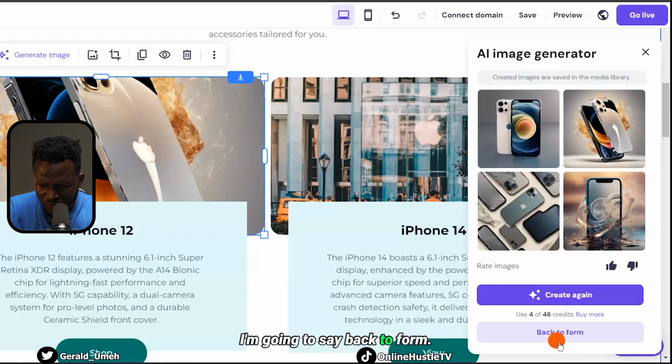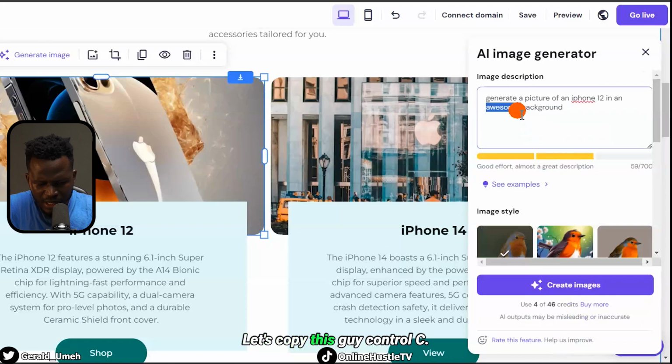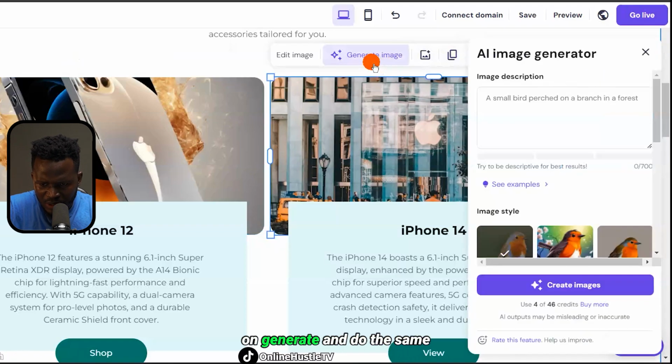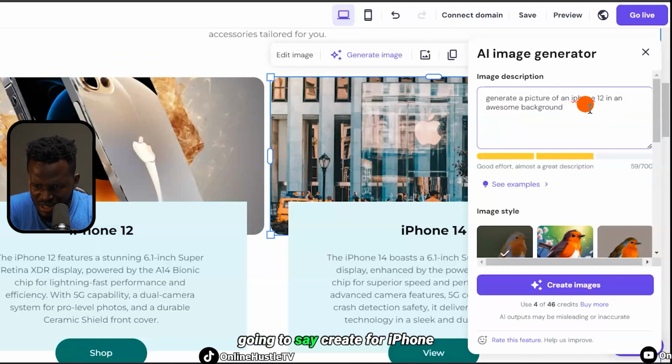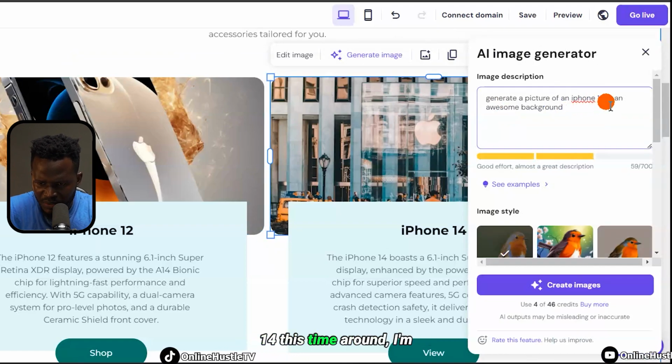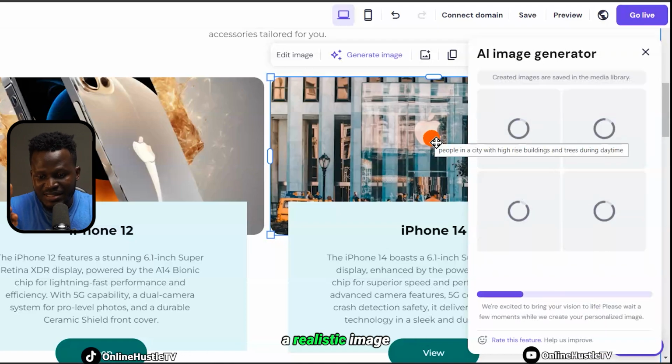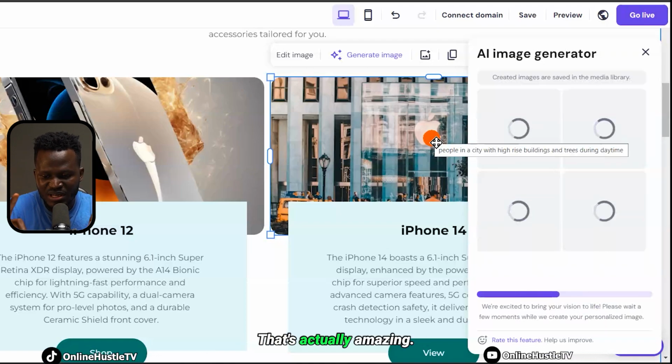I'm going to say back to form, right? Let's copy this guy, Control C. Then I'm going to click this guy and say generate, click on generate and do the same thing with this guy, but I'm going to say create for iPhone 14 this time around. I'm going to say generate image. So it's going to generate a realistic image for the iPhone 14 that is actually amazing, right?